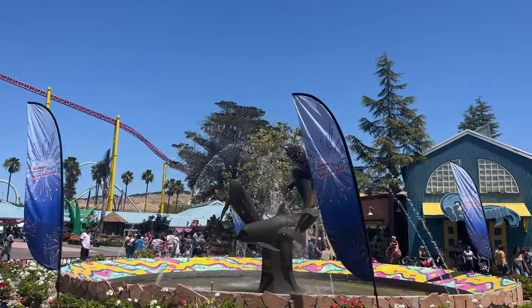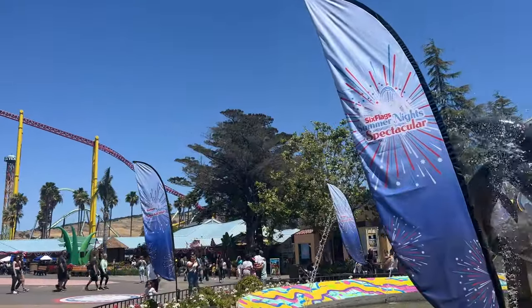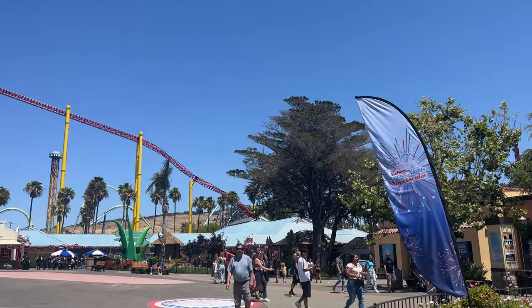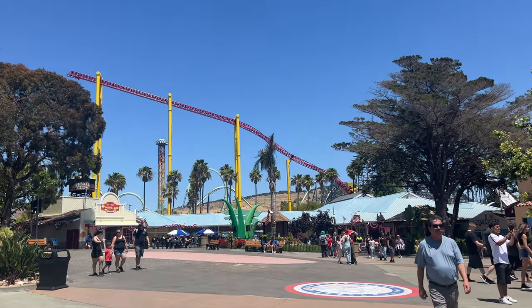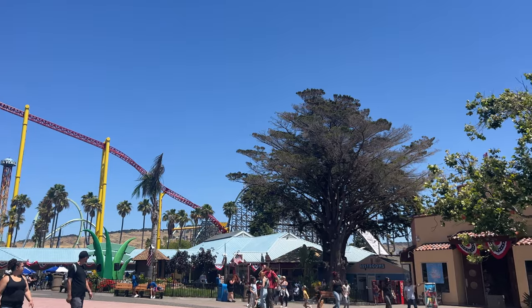Very surprising park in a good way. I went in with, you know, not really any expectations, and I came out pleasantly surprised. Really, really nice park, and again, thank you to the team for allowing us to shoot some POVs earlier today. Definitely check out this park if you're in NorCal. It's a really, really great park.